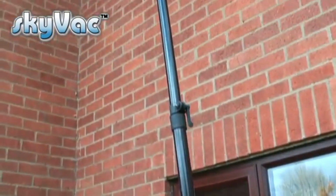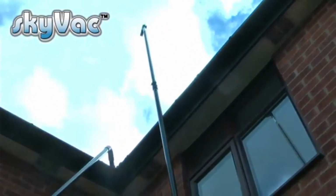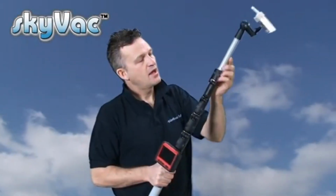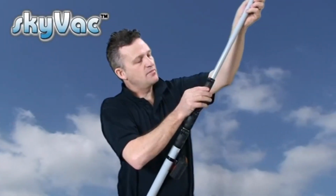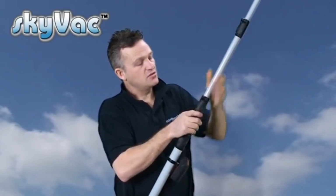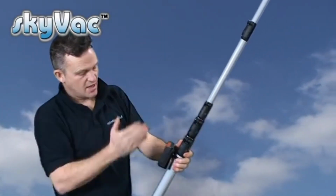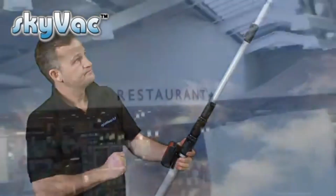Skycam has also been designed to fit the Skypole, a telescopic inspection system purely for carrying out site surveys. So literally just pull the clip and then just pull the telescopic poles up, clip in various sections until you get to your desired height. View what you need to view with the inspection camera and onto the monitor.